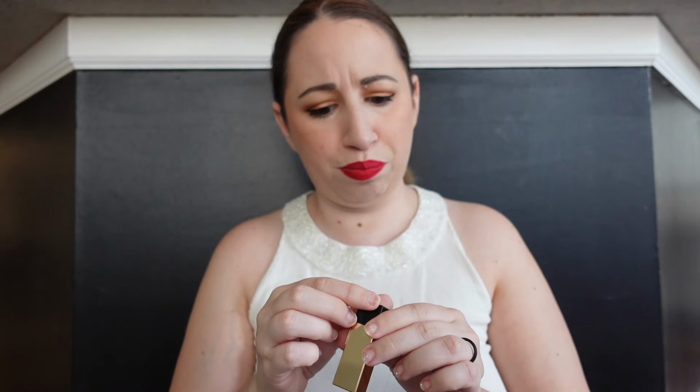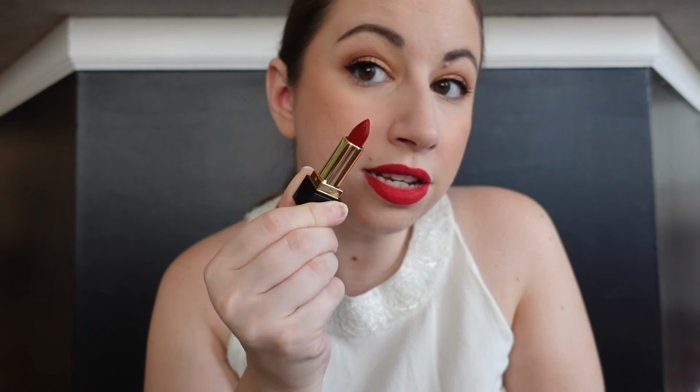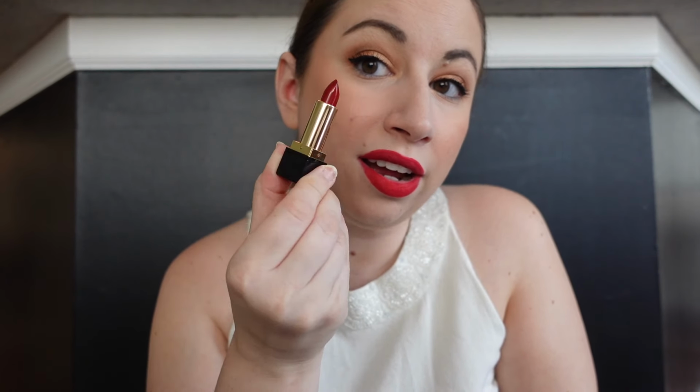Lipsticks. I got 1 lipstick in February. So I currently have 32 in my collection. This is the one. This is the free sample I got from Sephora. It is a YSL Rouge Pure Couture lipstick. And I have not worn this yet, but it is a really pretty shade. I just have not worn a red lipstick. This is the first red I've worn in quite a while, so it really does look very pretty. Does it smell good? Yes, it does.